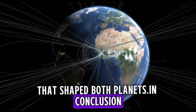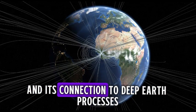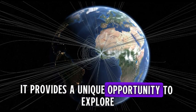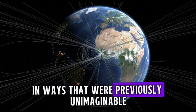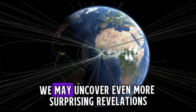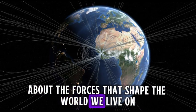In conclusion, the discovery of the 2007 gravity anomaly and its connection to deep Earth processes is more than just an academic curiosity. It provides a unique opportunity to explore the inner workings of our planet in ways that were previously unimaginable. As we continue to study gravity anomalies and other deep Earth phenomena, we may uncover even more surprising revelations about the forces that shape the world we live on.